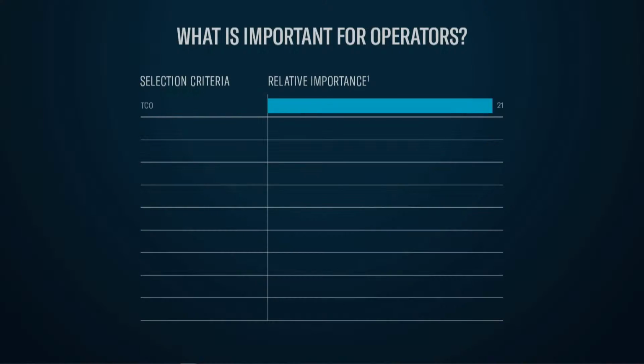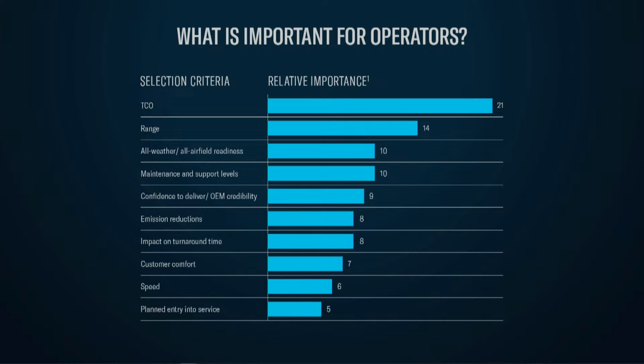But of course, it's also very important to talk to operators. So we actually did a survey with 30 of them from different parts of the world, representing different business models, to understand what are the critical factors they would consider to adopt those new aircraft. Not surprisingly, the first one is total cost of operation. So of course we want to develop more sustainable solutions, but they also need to make economic sense. So this is a very important input.